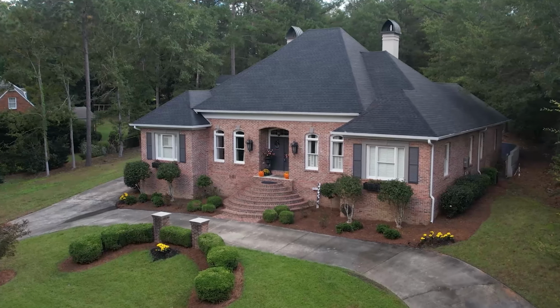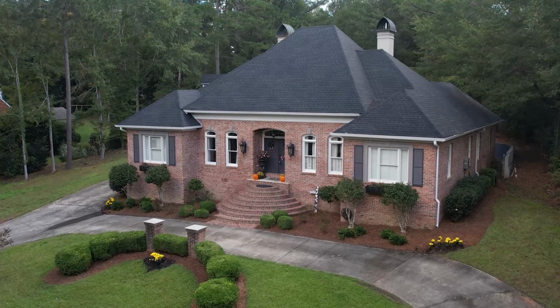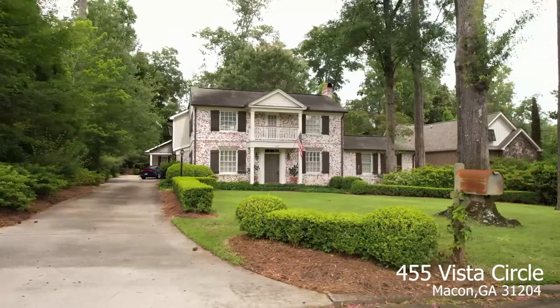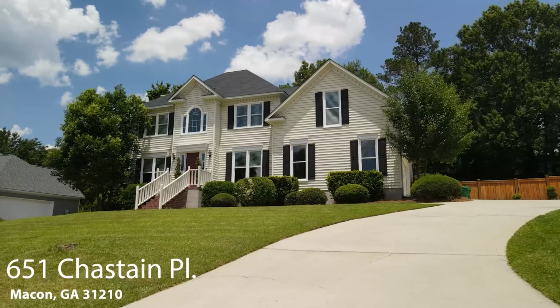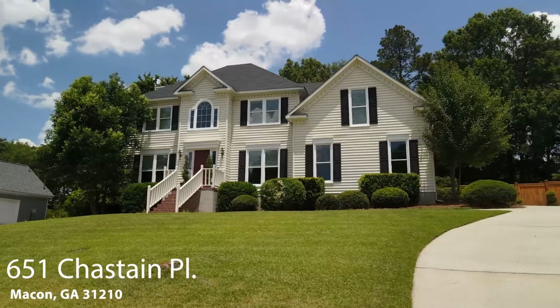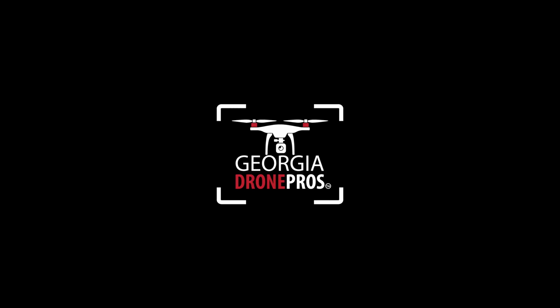Solid brick, fantastic, 4 bedrooms, 455 Vista Circle. This is in Midtown Macon, Georgia. Here it is, so you better hurry. 651 Chastain Place. This house is perfect. It's exactly what you want.